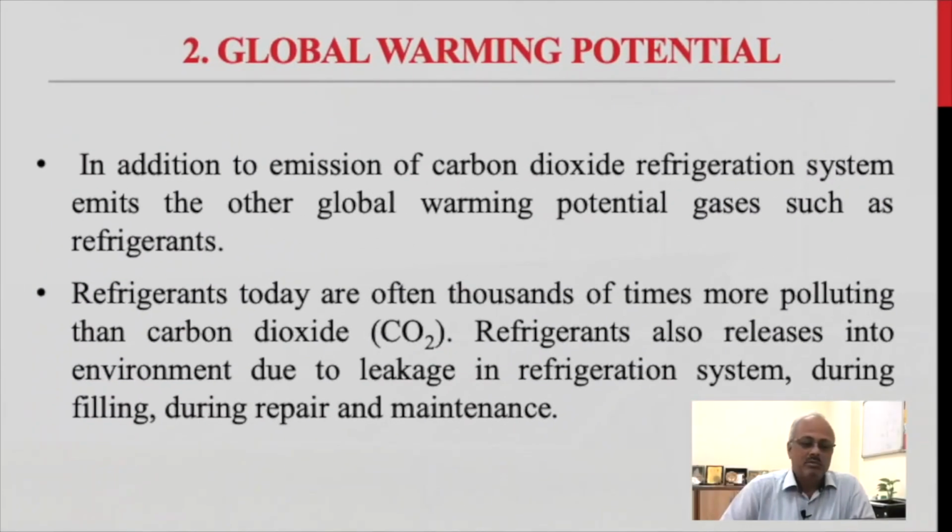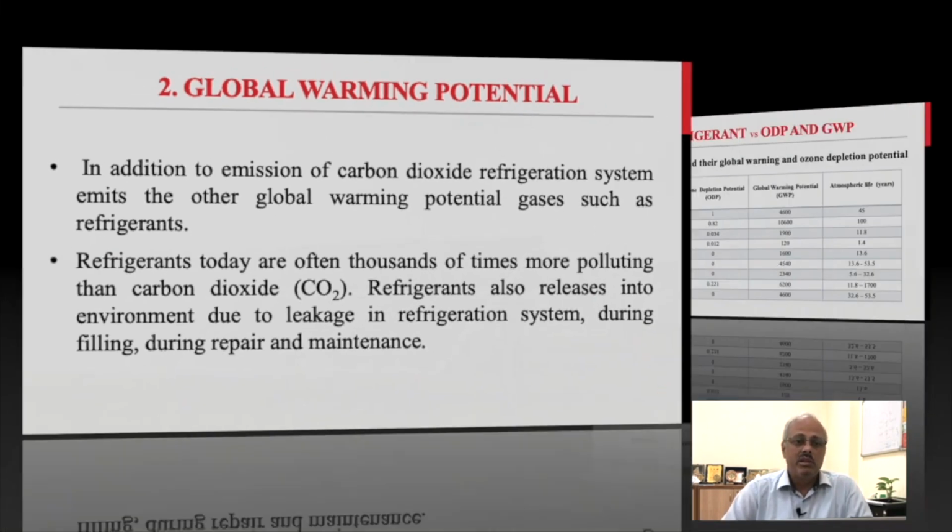Here we have some more information about global warming potential. In addition to carbon dioxide, refrigeration systems emit other global warming gases such as refrigerants. Refrigerants today are often thousands of times more polluting than carbon dioxide. Refrigerants are also released into the environment due to leakage in refrigeration systems during filling, repair and maintenance. Many times air conditioners, freezers and cold chains are refilled. Gases are leaking, so those gases are ultimately going into the atmosphere.